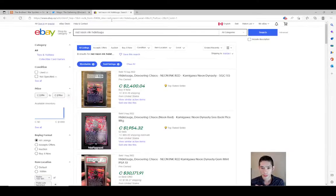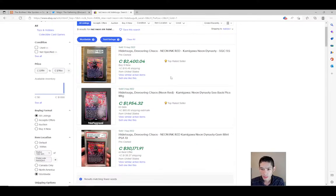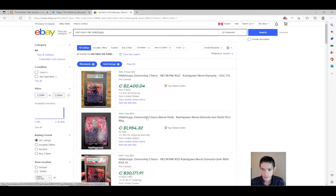although I would like to look at some recent listings for the red neon ink Hidetsugu from the Neon Dynasty set. I feel like these would be fairly similar in terms of scarcity and value. Looking at eBay sold listings, there's two here. These are Canadian dollar prices, but one went for almost 2,000, and this one looks like it went for 2,400.